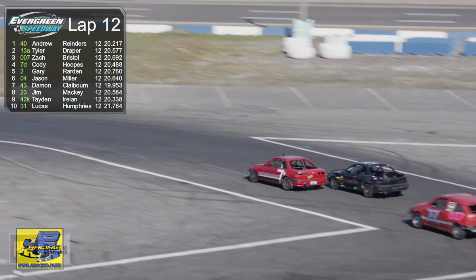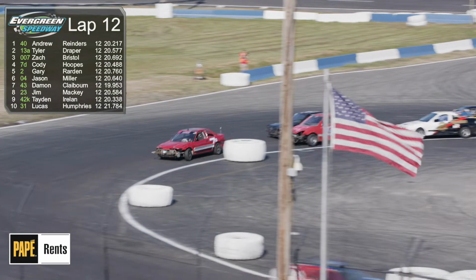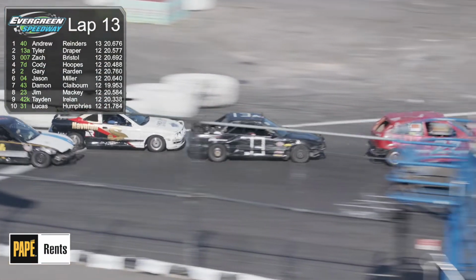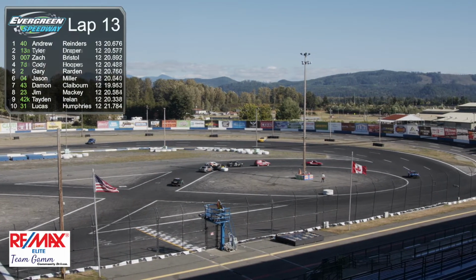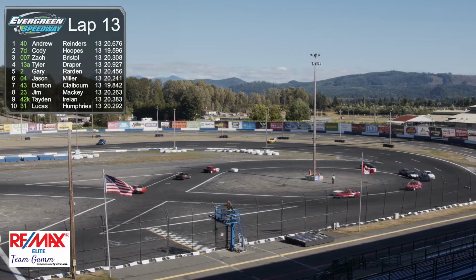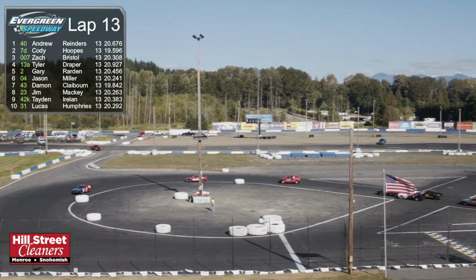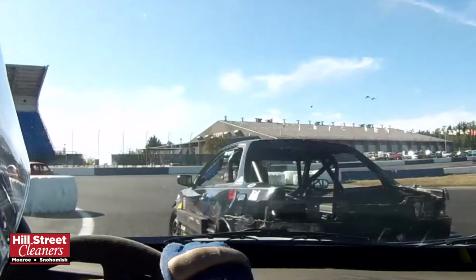Cody Hoops in that 7D car, normally driven by Dawson Cox. Looks like he's kind of figured that car out a little bit. He took his time moving his way forward, but he just passed about 3 cars right there as he heads off, looking for those top guys. But right now, it's all Andrew Reinders in the 40 car, man, just doing a great job of heading through that intersection right there into the left-hander. Cody Hoops now solidly in that 2nd spot as he has gotten around Zach Bristol in the 007.